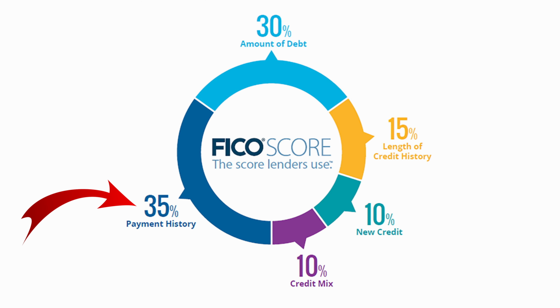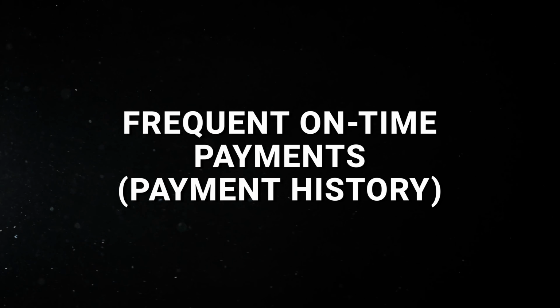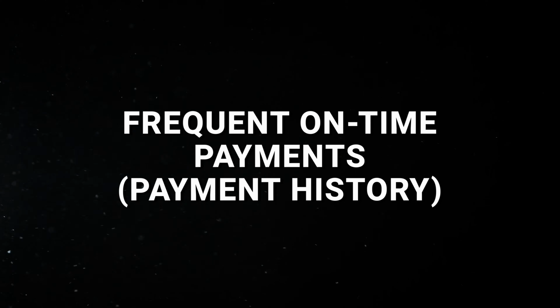And now tip number 2, both doubles as the most important part of your credit score and one of the most important factors companies look at when they decide to extend you more credit. And that's frequent on-time payments and ideally payments that are made in full every single month. Affecting a whopping 35% of your credit score, these are habits that you want to build and maintain for the rest of your life.